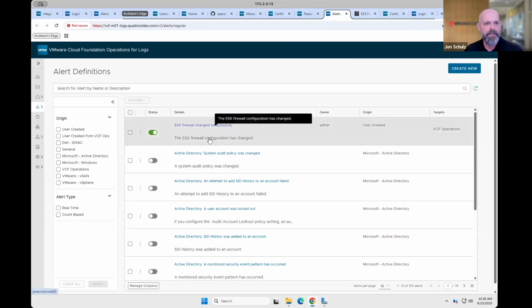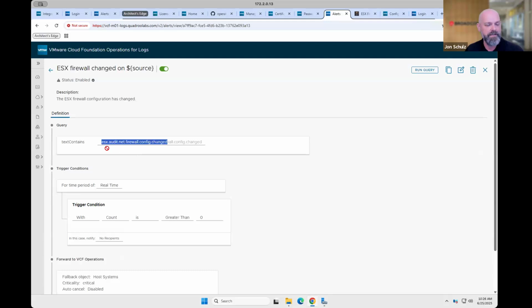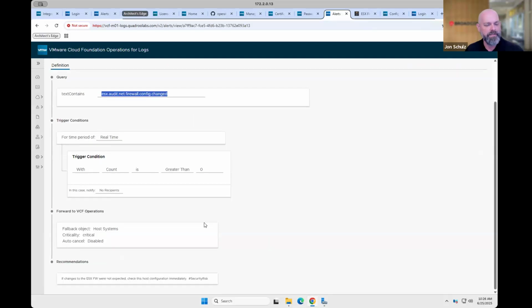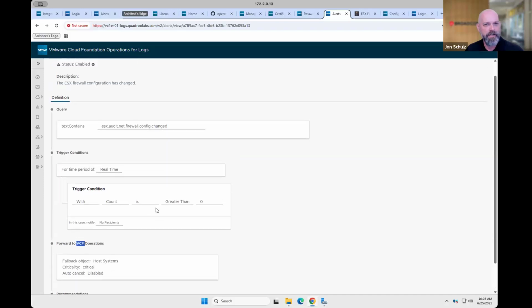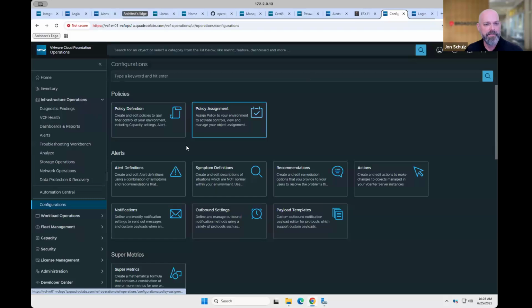But anyhow, the alert that I created, I went in and I simply searched for the text of my log contains this key right here, basically that the firewall config has changed. And then I go ahead and forward that to VCF Operations. And then over in Operations, there are a couple things that I need to create.